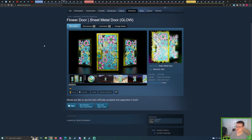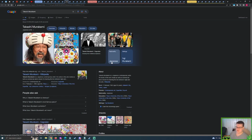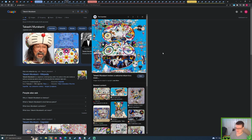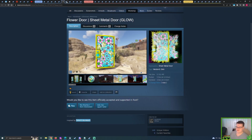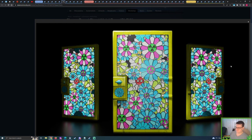And now we're moving on to sheet metal doors. So, Mr. S314 Noza, you inspired by Takashi Murakami. Okay, let's go take a look at that. Ooh, okay. This is cool. This is interesting. I think you really did capture his style. That looks really nice. I'll give it to you. You did a very good job there.